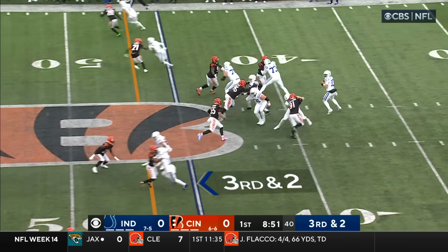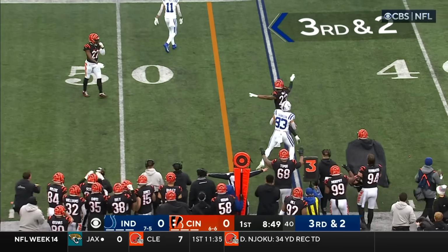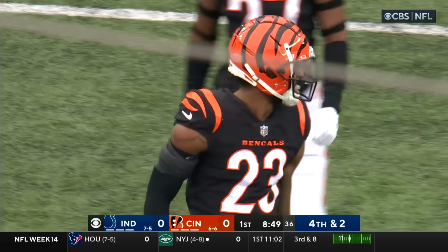Play clock under 5. Minshew, pressure's coming. Pass is incomplete. Well, just what you said, James. They were going for Granson, but Dax Hill was there to cover. He didn't turn around.